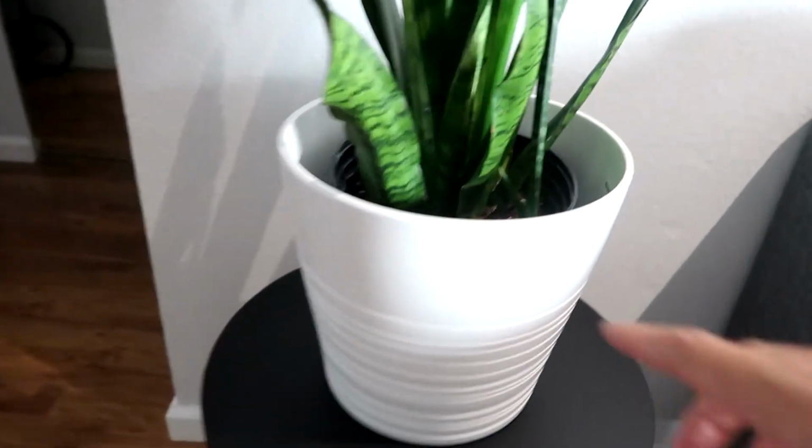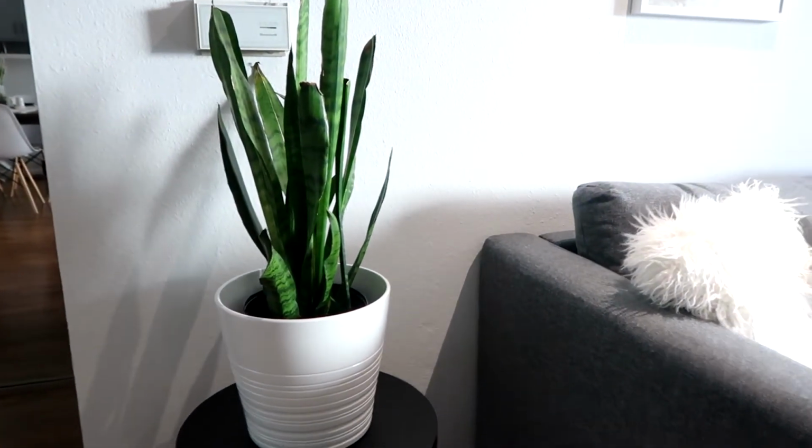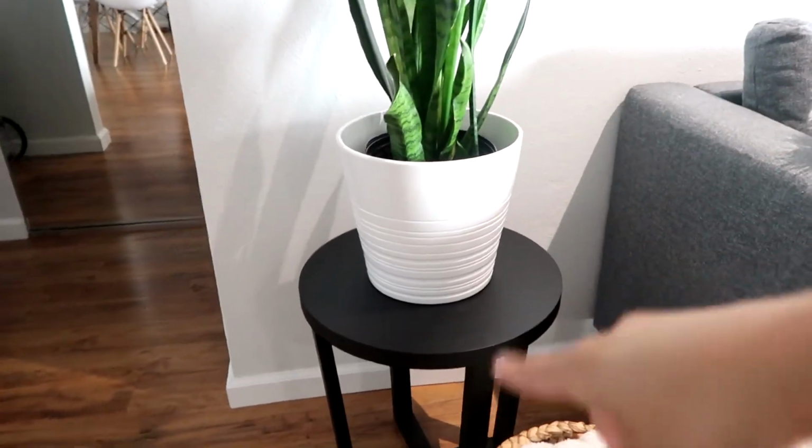Okay, we came to IKEA because it's the only place apparently that has a good big planter that's not super expensive. I'm actually really happy with this one. Everywhere else that I looked at was either super expensive or just wasn't big enough. So I think this one's good. It's a little bigger than the planter that my snake plant is in right now, but I think it should be fine. Okay, I think that actually fits fine. Obviously that is a little smaller, but just looking at it like this, it looks fine. And also, how cute does the table look?